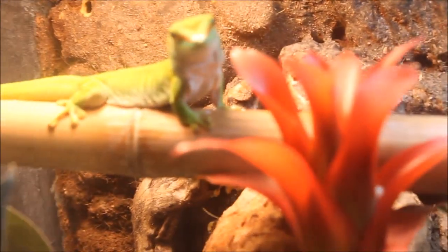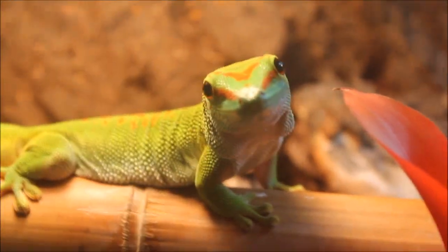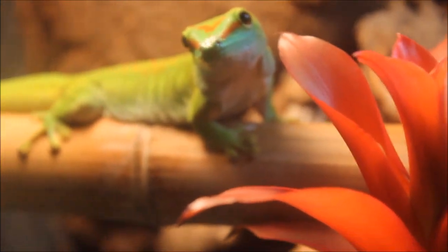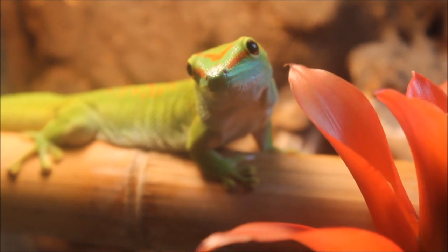This happy looking gecko is very excited because she sees me with crickets. This is Big Mama, the giant Madagascar day gecko, sitting there next to a brand new bromeliad.